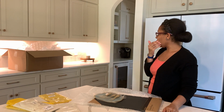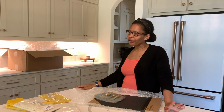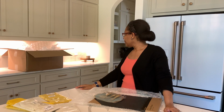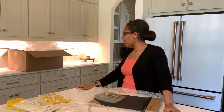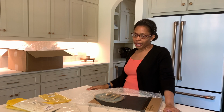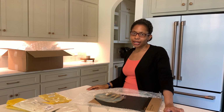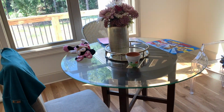I'll probably add some kind of floor arrangement with some greenery or some colorful flowers, or maybe I'll do something that's cream or white. I'm not quite sure, but yeah, I have that over there, and I got that from Tuesday Morning. Again, that was $16.99.